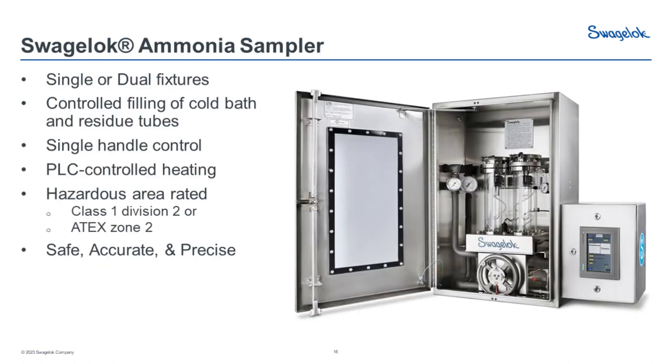So here's what the sampler actually looks like. We've got single or dual fixtures. So the fixture I just showed you, you can have either one or two of those. A lot of customers like to have two so that they can take two samples at the same time and then compare them against each other and make sure that they match up. It also helps with controlling the way that the cold bath and the residue tube are filled. And I'll get into that in just a moment.